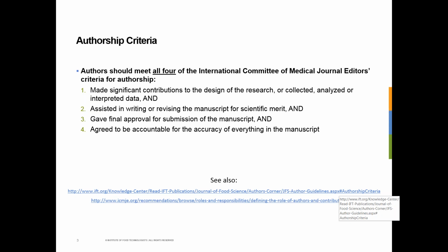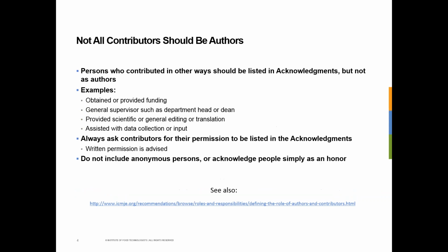It's often difficult, particularly if you're a student or a junior faculty, to decide who should be listed on a publication. But the International Committee of Medical Journal Editors have come up with 4 good criteria, and authors that are listed should meet all 4 of these criteria. First, they should have made a significant contribution to the design of the research, or collected the data, or analyzed or interpreted it, and they help with the writing or revision of the manuscript, and they approve the final version, and finally, they agree to be accountable. That is, they will stand by everything being accurate in the manuscript. So if someone does not meet all 4 of those criteria, they should not be listed.